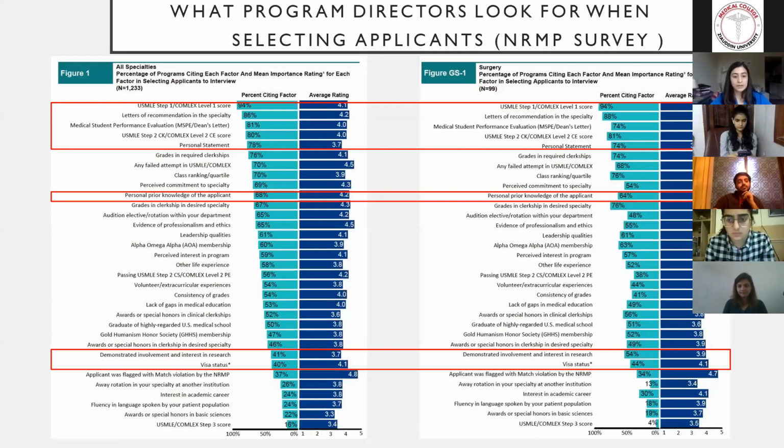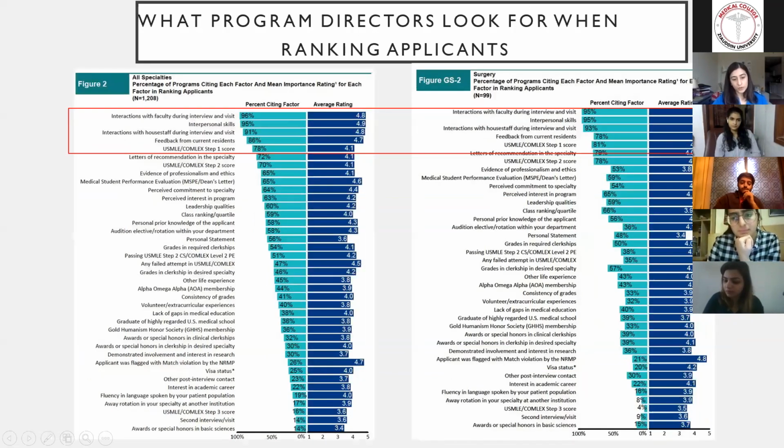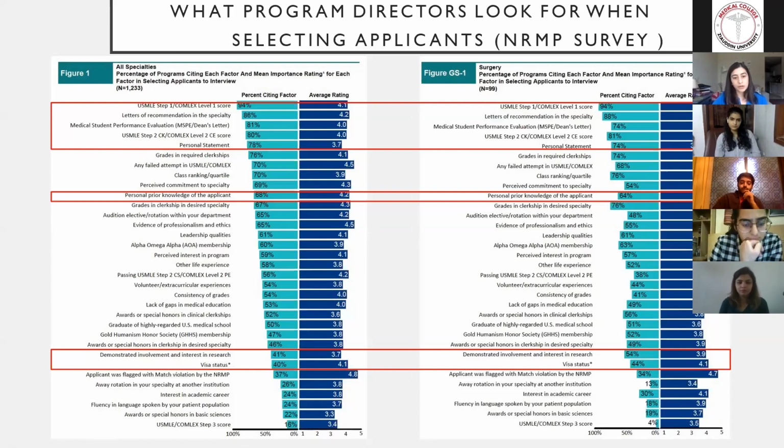Things that are important for us is personal prior knowledge of the applicants. So if you've done your electives in a place, if you've done observerships or research in a place, some doctor over there knows you, and that will help them pick you out of the pile. You could have the best application, but it won't matter if nobody ever gets to see it. So even if you're not applying to the hospital where you know people, people that know you will make calls for you. And then your visa status, and then research kind of matters a little bit more for more competitive specialties, but it will help you in every specialty.